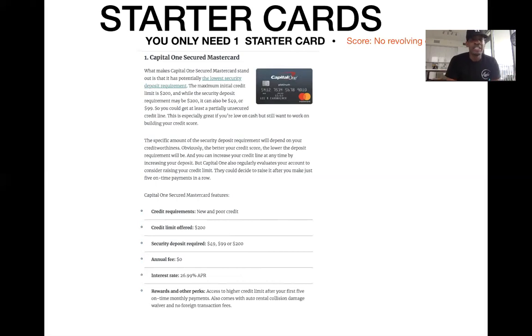All right. So the first card that I suggest, this is my top pick, if you're getting a secured card, which you do need. So I suggest that you get a secured card, you pay it for a few months, and then you get a starter plus card. The best secured cards are with Capital One. The credit limit offered is around $200. The security deposit is anywhere between $49, $99, and $200. There's no annual fee. There is a high interest rate, but remember, we're just getting started. So we have to build a profile, and the only way we can build a profile is to have revolving credit.